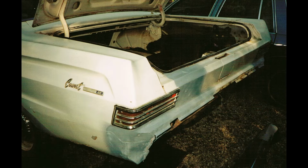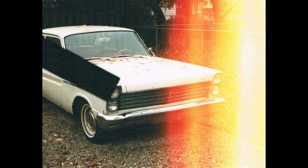So a couple years go by and one day in a parking lot some knucklehead decides to back right into the side of it. I was sitting in the car at the time so he couldn't drive away. I decided to take the insurance money and sell the car.